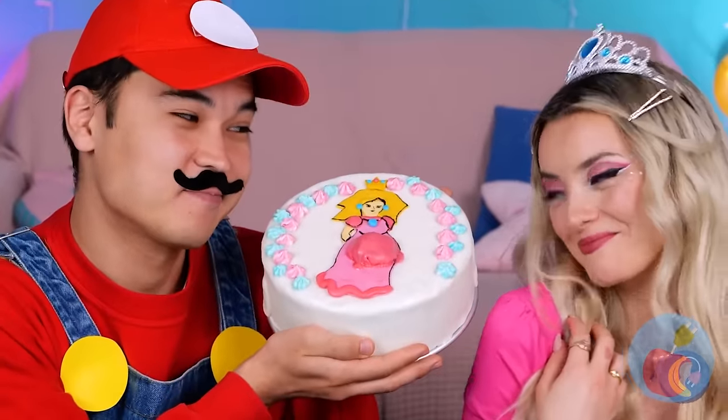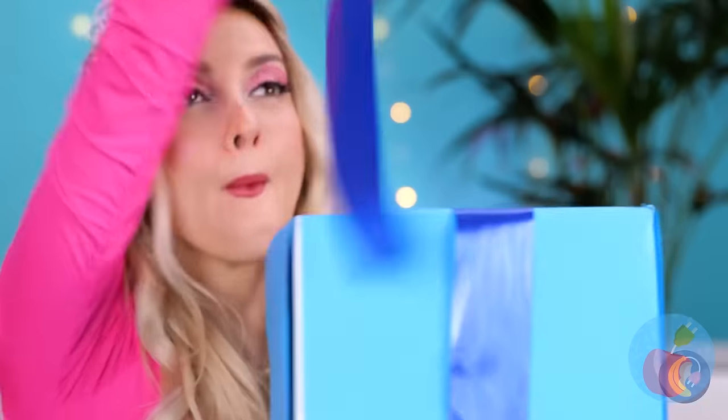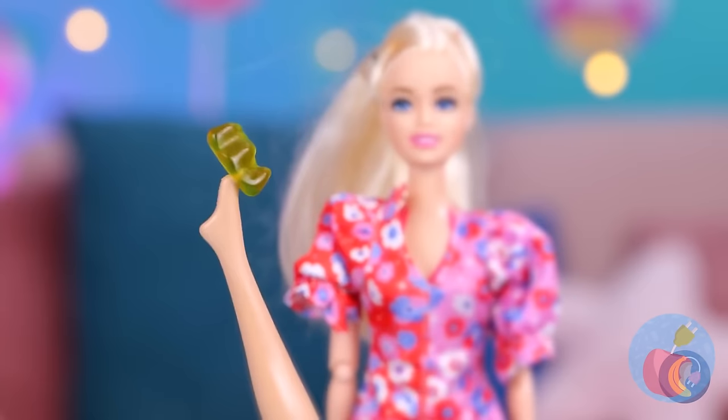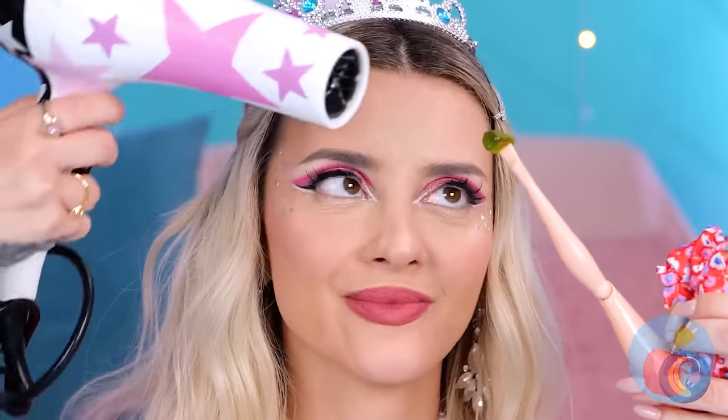Catch you next time. Hey, princess. This time, Mario's got a cake for you. You got a box. So you win the blue box. Let's see what you've won. Candies, you've hit the jackpot. Oh, hey, watch your step. I think it's stuck. Well, I guess if the gummy bear fits, wear it.